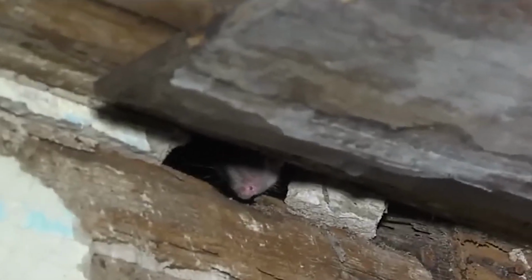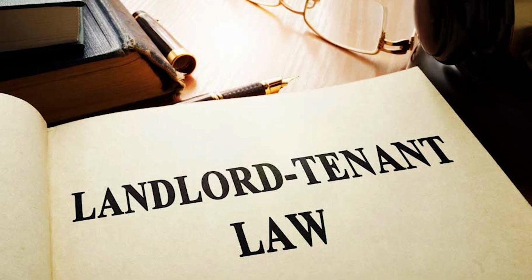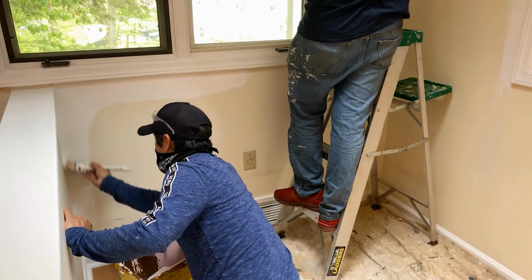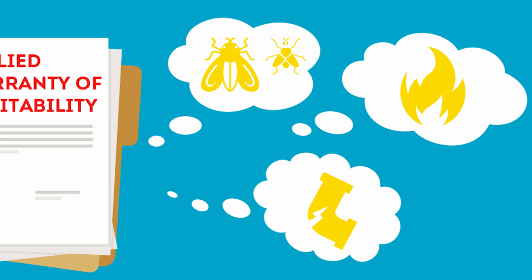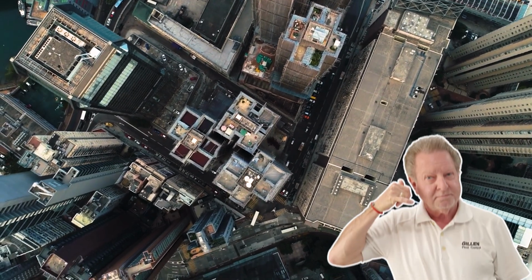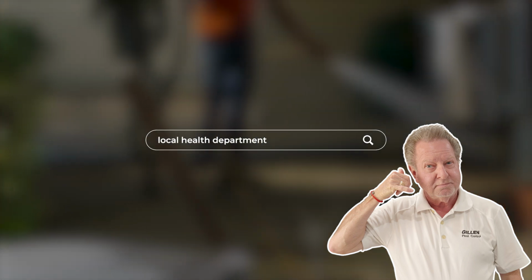Understanding your legal rights is crucial when dealing with persistent pest problems. What you want to learn about is the landlord-tenant law. So here's what you need to know. Implied warranty of habitation. Most states have laws that require landlords to maintain livable conditions, including keeping the property free from pest infestations. This is often called the implied warranty of habitability. Local health codes. Many cities and counties have specific health codes that address pest control in rental properties. Look up your local health department's website for information on these codes.